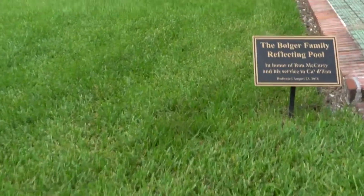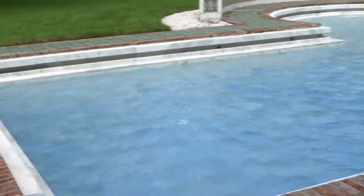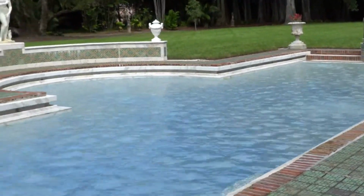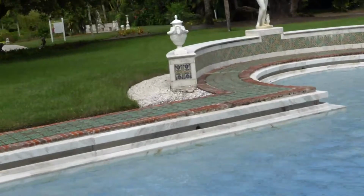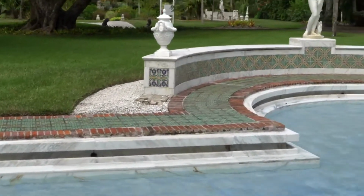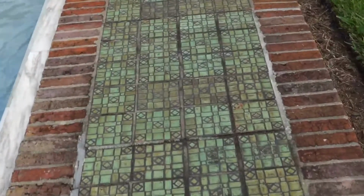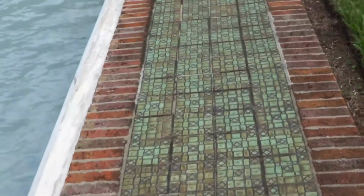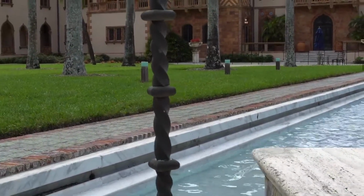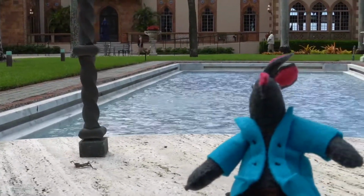This is called the Bulger Family Reflecting Pool. I think I could see myself sitting in this pool on some really hot days. There's so much to see in this place. You can see all the old tile still here. Oh, we are reflecting. Reflecting in the pool. Oh my goodness.